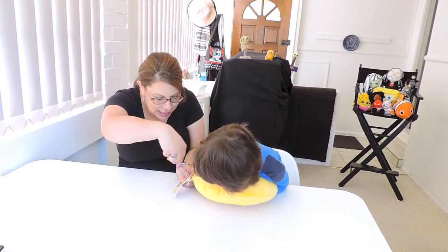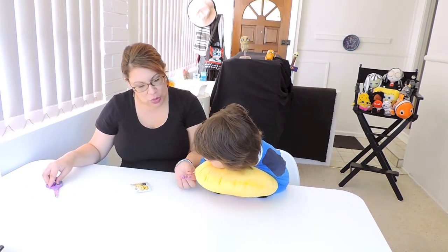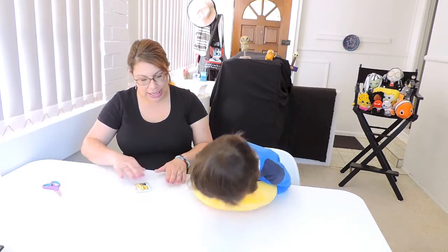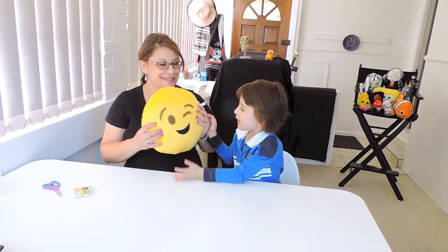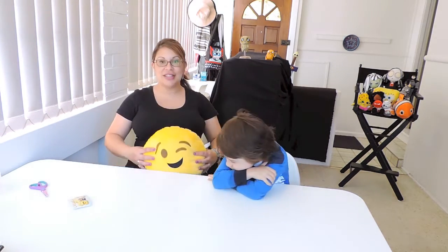Let's take off the little tag. And it's all new material, 100% polyester. So I'm guessing you could throw it in the wash. But they also have Instagram, so I'll put all those links down below as well. Wink, wink. It's the size of my baby belly. But it is very, very soft.